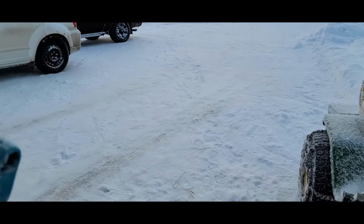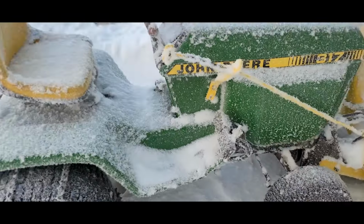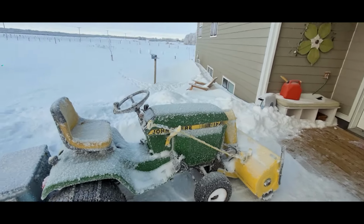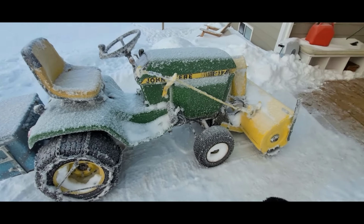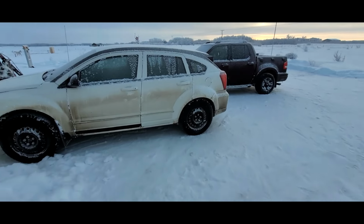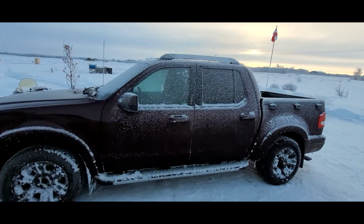Winter farrier action. Let's see. Ooh. Check it out. A little close there. All right. Frosty the tractor. She looks frosty. Let's see what's happening out here. More frost. Oh, lots of frost action.